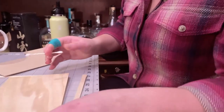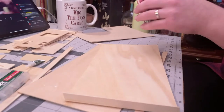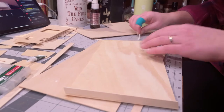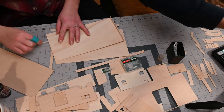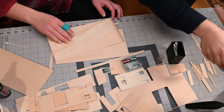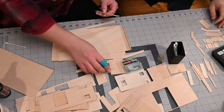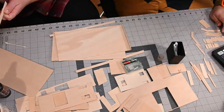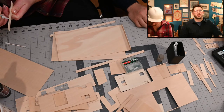Okay. So you have to now figure out where the other pieces go for the rest of the project. I'm going to do this one. Use that stuff pretty sparingly, because it's not the best. It smells really nice, which is deceiving. That's what my mom always says about rubber cement. It smells so good.